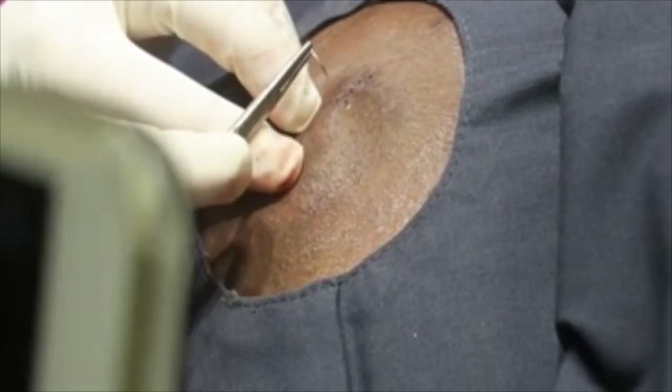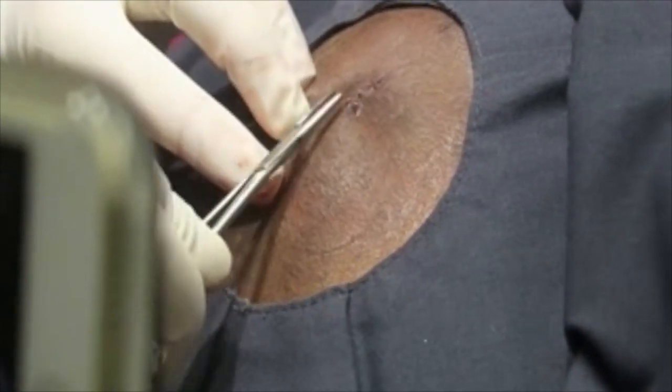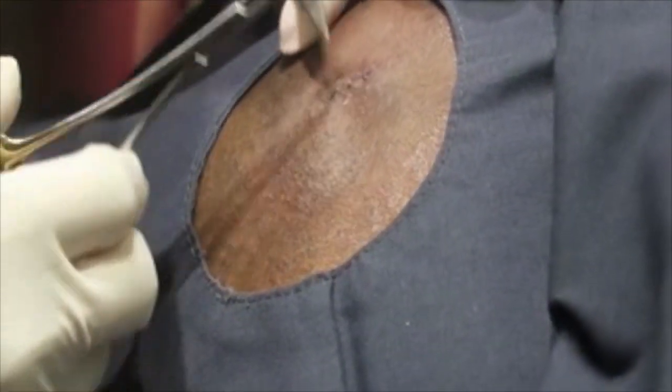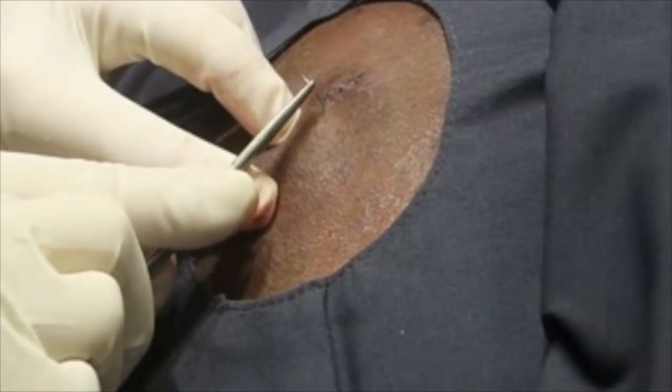So I think we're doing 3. Actually, I might do 4. Let's see. Maybe we only need 3. Looks pretty darn good if I do say so myself. It does. Let me see. I might want to do one more. Get rid of that little piece of thread there.